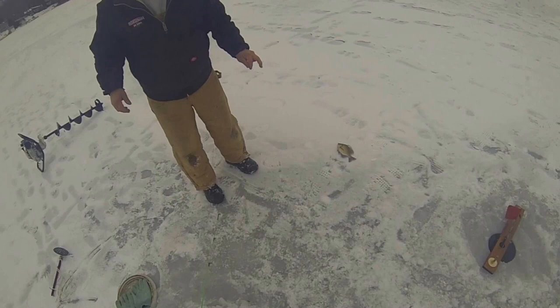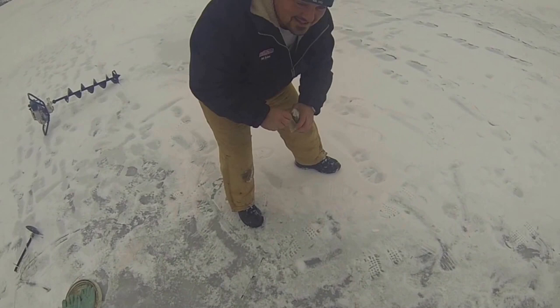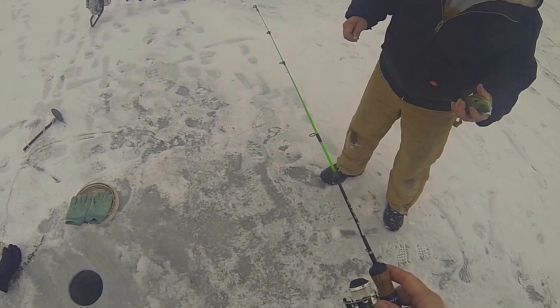That's a keeper. Oh, get the jigging. That's a nice one. Oh, dude, man. This is the kind we used to catch. That's a nice one. I'm not kidding you. That's a good one. That's what we used to catch. Beautiful. Let's try it again. Only let's just jig for them, huh?